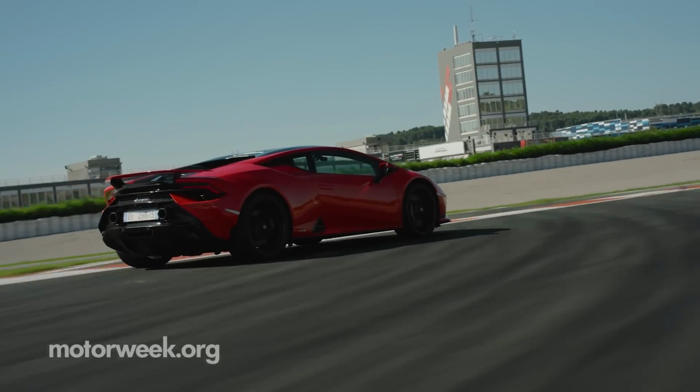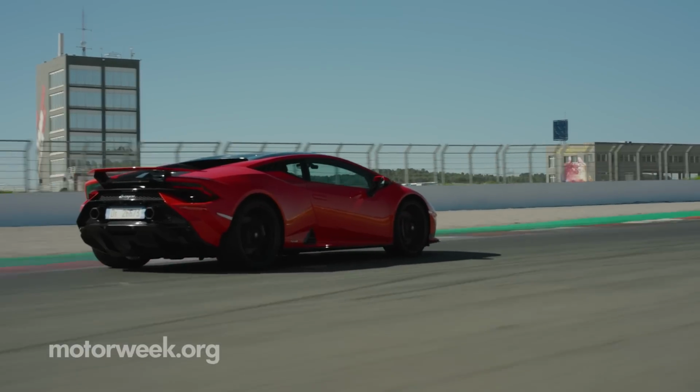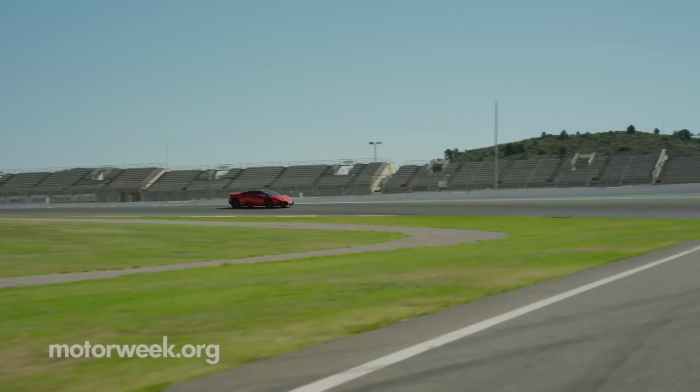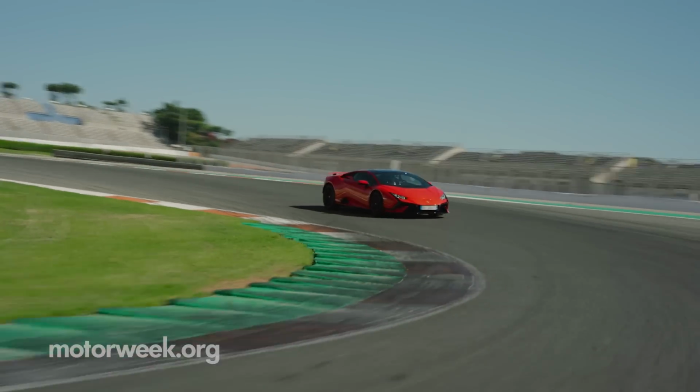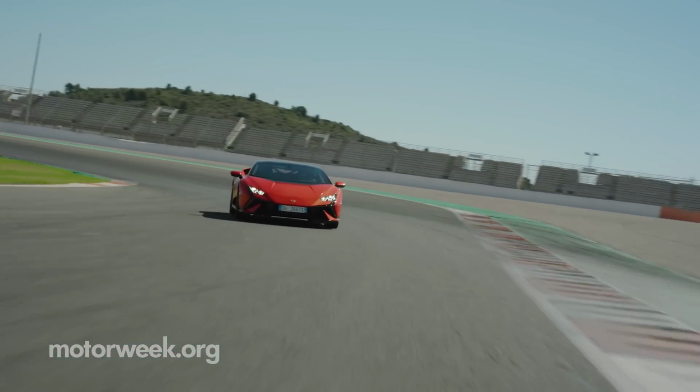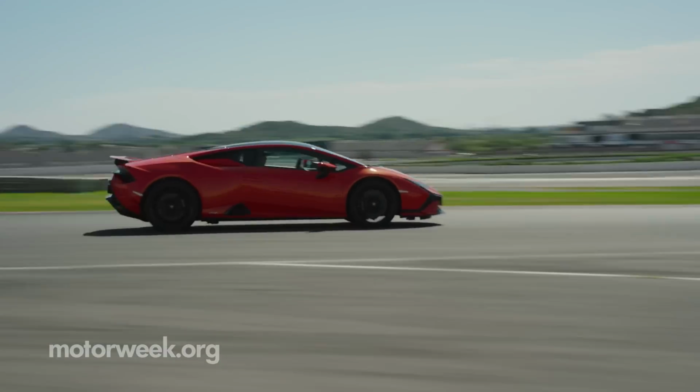Coming to the States later this year, the Lamborghini Huracán Tecnica starts just under $245,000. Steep, but a bargain compared to the $333,000 STO. Luckily, our reviews are free of charge, and we'll have more on the Tecnica and others soon on MotorWeek.